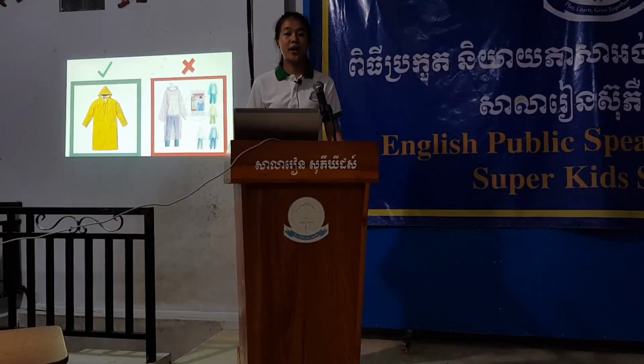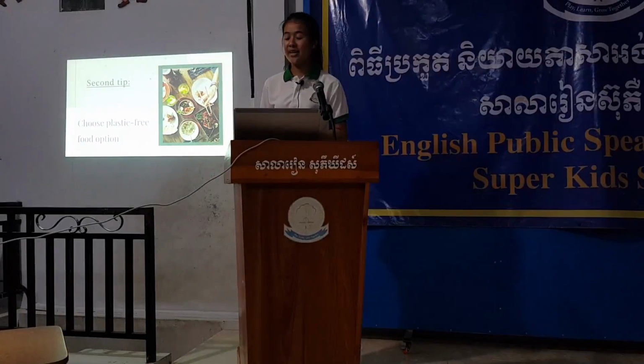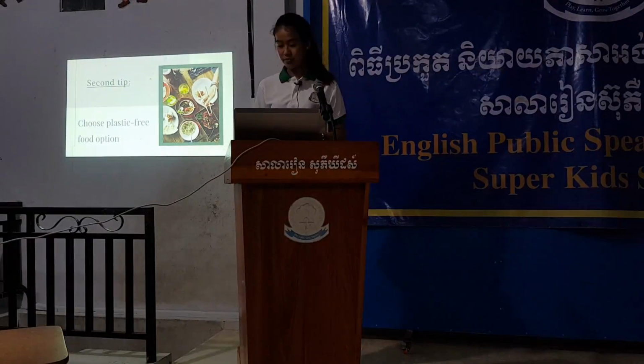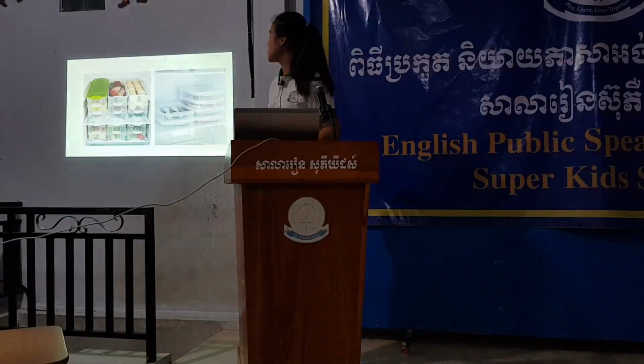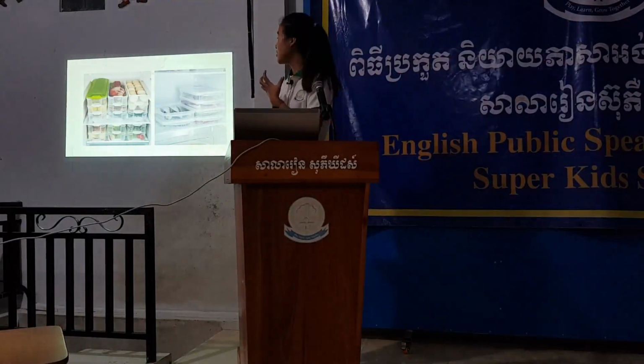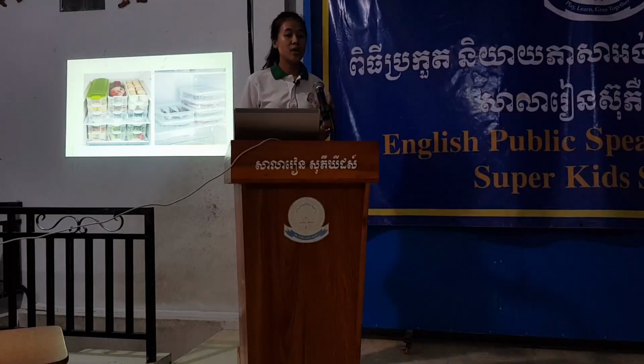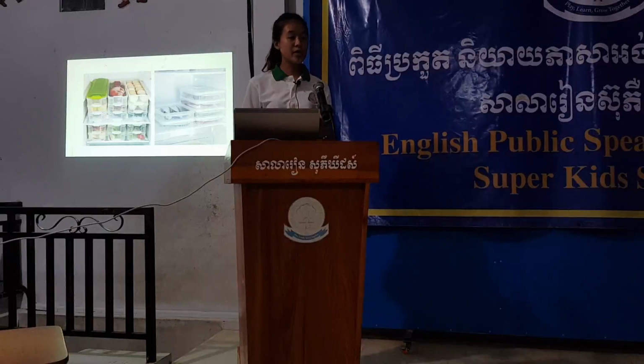So now let's get to our second tip. We should choose plastic-free food options. When it comes to buying meat, people feel like it is really hard to pack all the food home. However, it is not that hard if you have a storage food container with you when you go to the market.